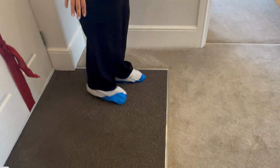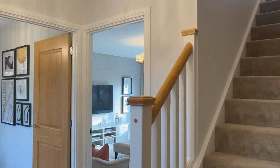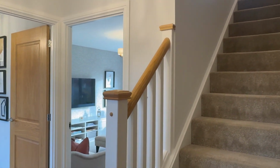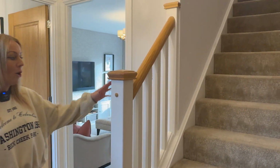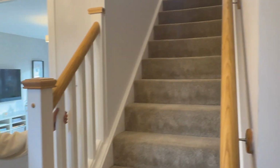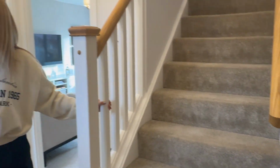And again, like your built-in floor mats to wipe your feet. That's a good option as well, because I've not looked in all the doors, I don't think there's a separate cloakroom as such. And then we've got this two-tone effect on the banister there. Yeah, I've got the oak top and the white spindles. So, yeah, an oak rail. Yeah, it's a nice design feature, isn't it?